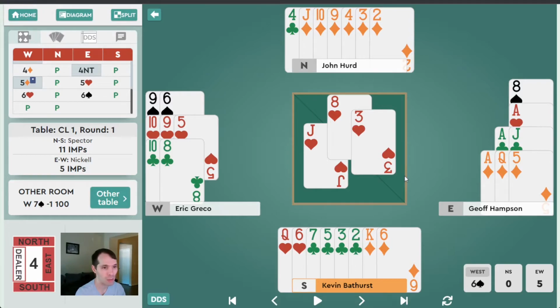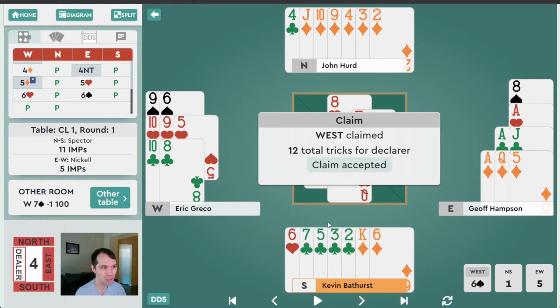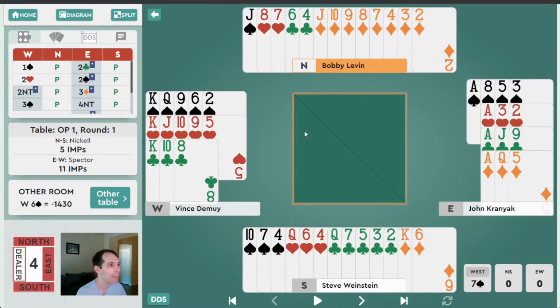Without any further information, Declarer only has that to work on, and the fact that North led a club, which looks like it might also be from shortness of some kind. So Declarer elects to take the heart finesse into South. South wins the heart queen. 12 tricks are claimed. Let's take a look at what happened at the other table.